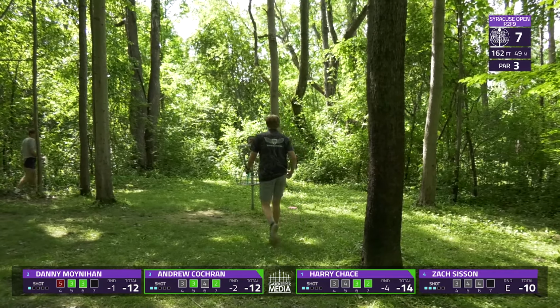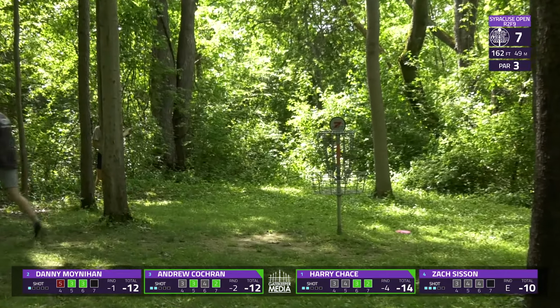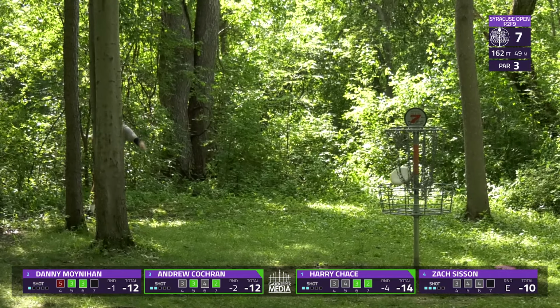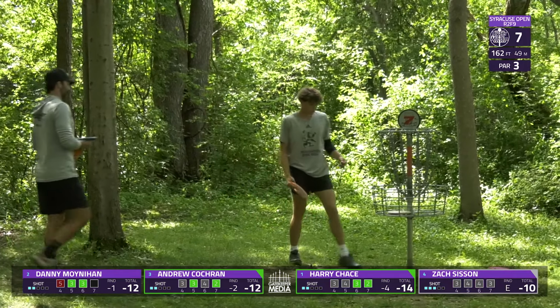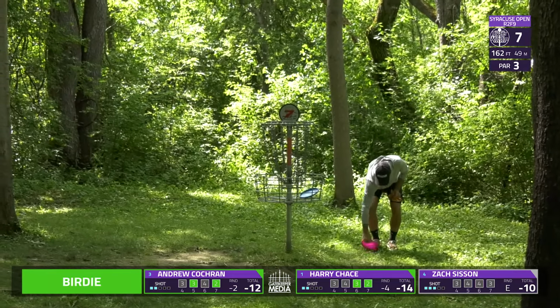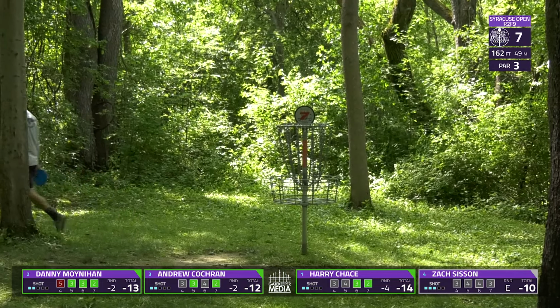Nice birdie putt there for Cochran. Get himself to 2 under par. Danny. Or no, sorry, this will be Sisson first. It's a good comebacker. Definitely don't want to take a bogey on this one. That is for sure. And you know what, Danny? You didn't ace run it, but the real pros park it, so you win.